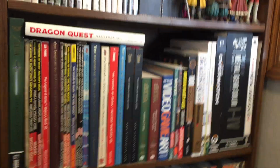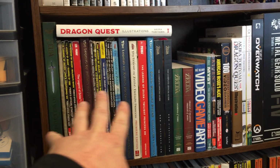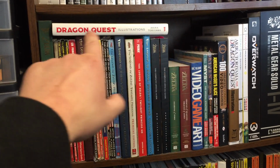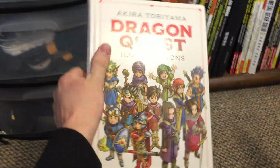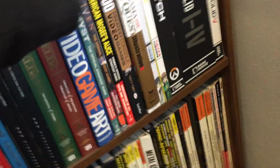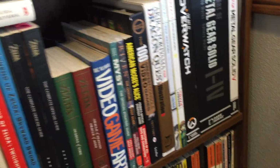This is my guide collection. We have the Zelda guides all here, and then there's the Zelda mangas for those, and my Dragon Quest illustrations book, another really cool art book that I own. That one's actually the translated version, which my friend Mayab gave me for a present one time, and I also have the Japanese version over here from before it was translated.